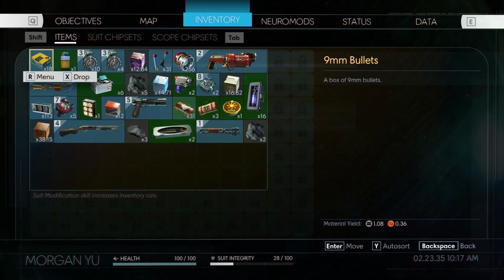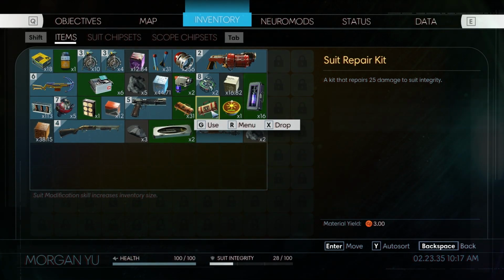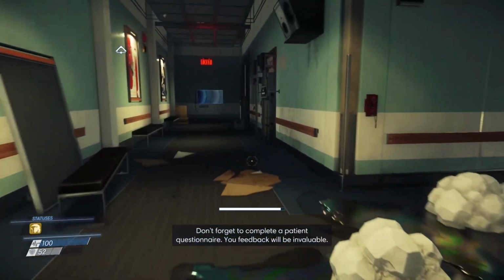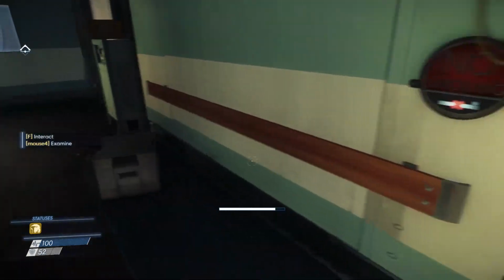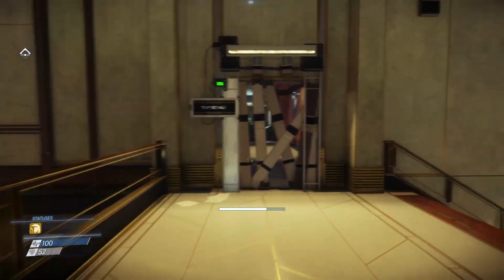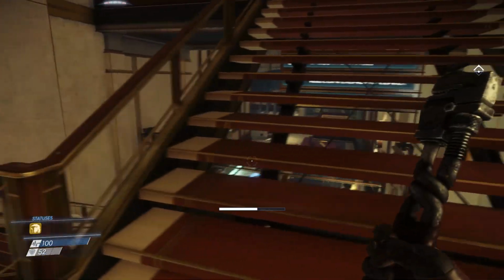Oh, that's the stuff. Suit repair kit. I know we have a couple. Where are you? There you are. How do I use it? Just G to use. Now, is it a key card? Yeah, damn, it's a key card. All right, that's cool. And the other thing was a key card as well.